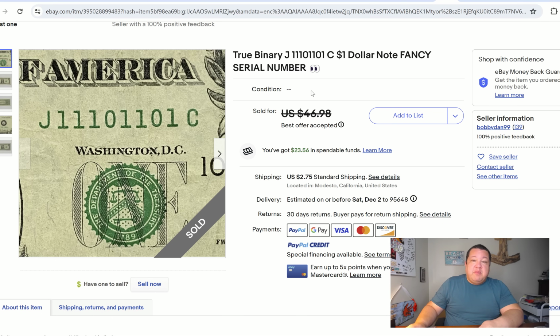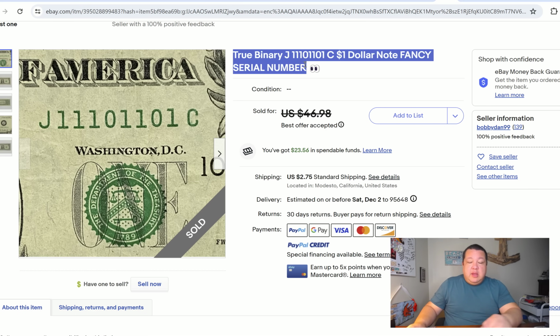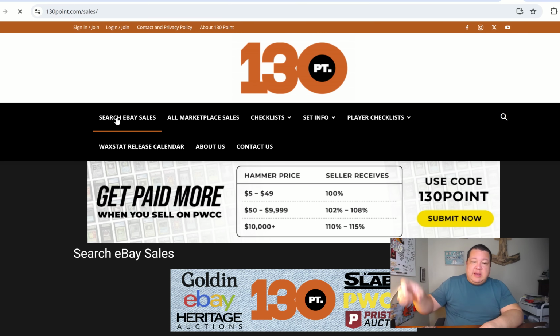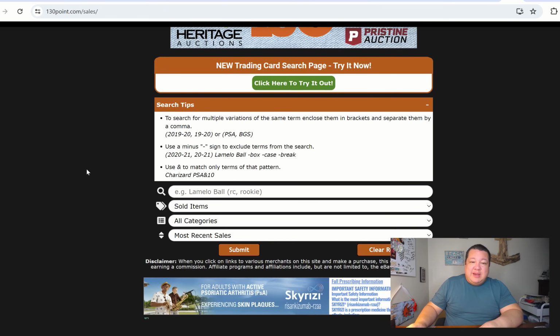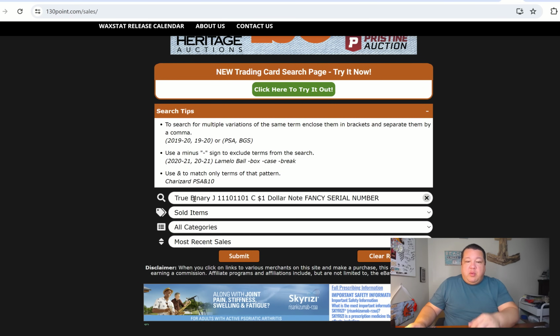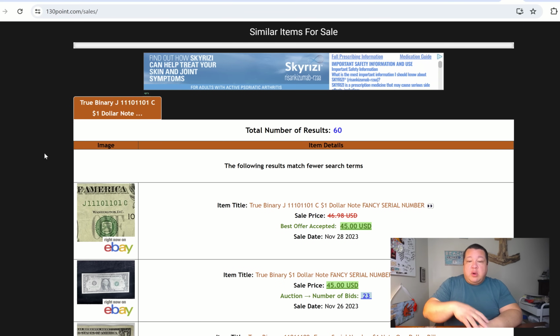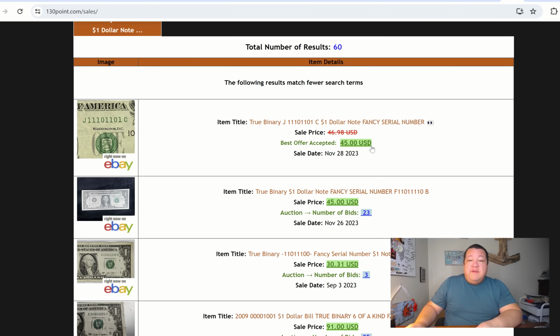All right, so we do have a few notes that had some best offer options on there. We have this binary ones and zeros on this dollar bill. They were originally asking $46.98. So we're going to copy and paste the listing title into 130 Point. Great website to use if you can't pull up the pricing data on best offer accepted type stuff. Then you could use this website to grab that information. And the site is generally used for sports cards, so it works just the same way for paper money.